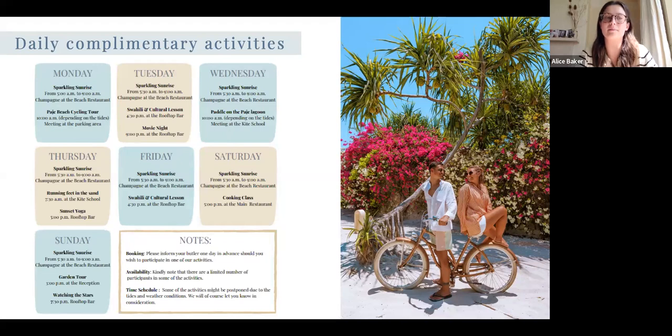Now we operate daily complimentary activities as well. These are another really lovely way to interact with other guests and also to have a bit of guidance with some of the activities. So every morning we do sparkling sunrise where guests can come down to the beach and have champagne at the beach restaurant, and that's a really lovely opportunity to see the sunrise over the ocean and make the most of being on the East Coast. And then we've got things like cycling tours, we've got paddle boarding, and we've got Swahili lessons as well.